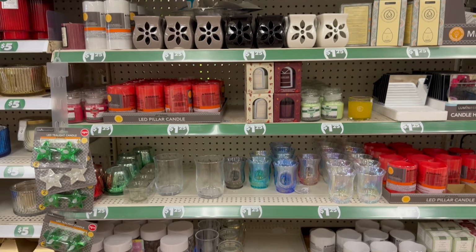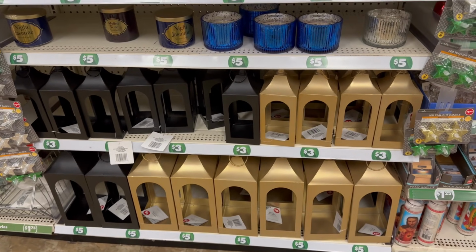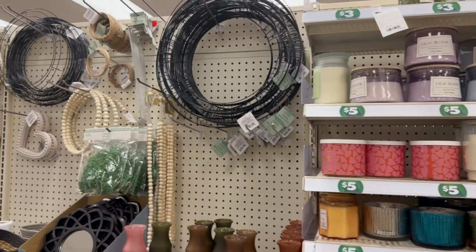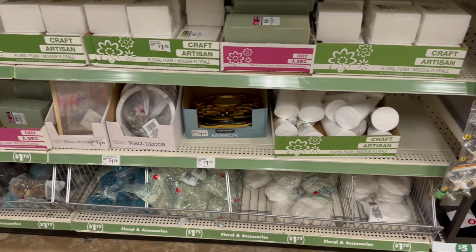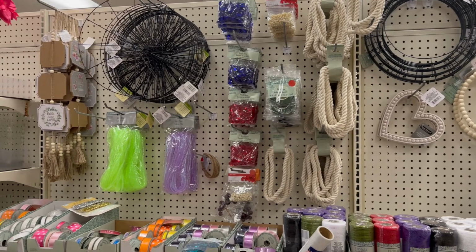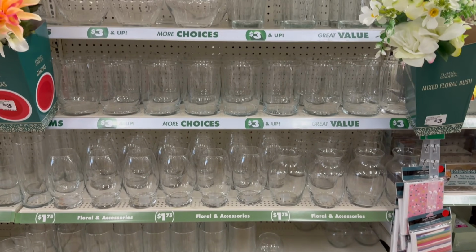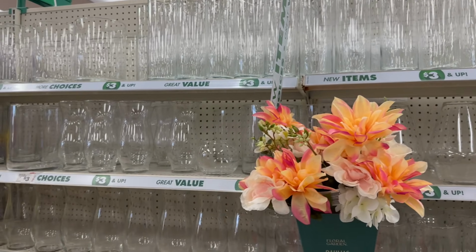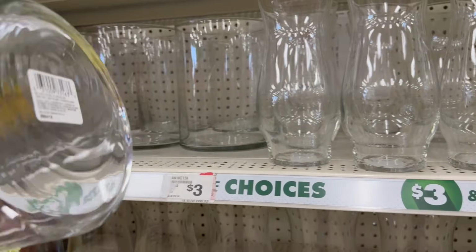Here's the rest of their candle products. And then here's their plus candles. And then right here is the floral section, which this area is $1.75. And here's all the pretty vases that they do have in stock. And $3 and $5 is still not a bad deal, because at other stores like Amazon or the crafting stores, products like this would be way more than, I bet this one's $5.